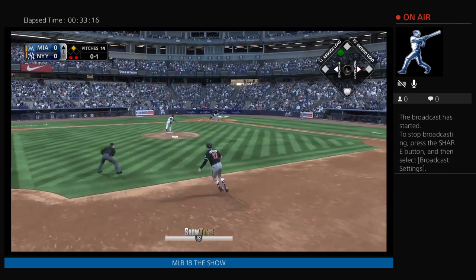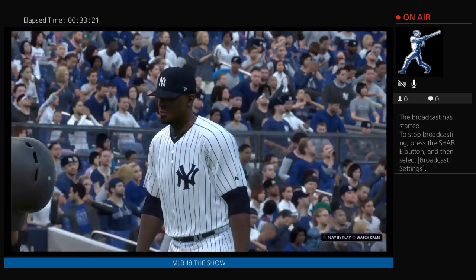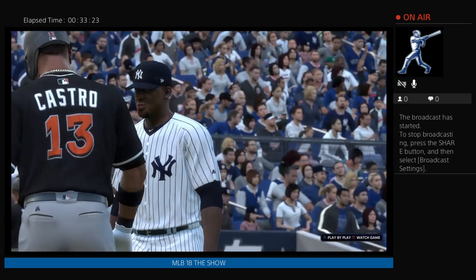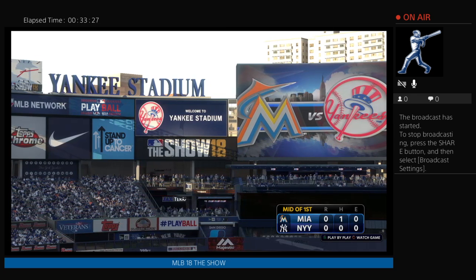Ready with the 0-1 pitch. Now a bunt attempt here, and he'll make the quick basket catch behind the plate, and the inning is over. Danger averted following the 2-out double. Back to Yankee Stadium after this.